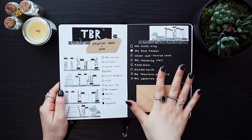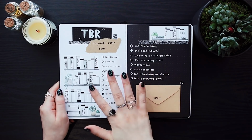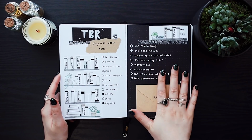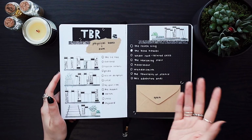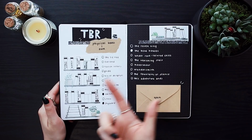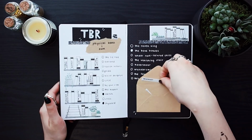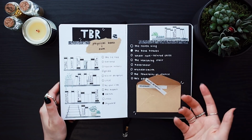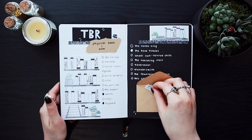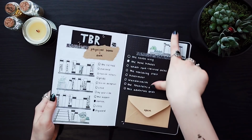So then this is another TBR spread, which by the way, if you're like not a bookish person, TBR means to be read. So yeah, this is just a random TBR for physical books I own. This definitely isn't all the physical unread books that I own, but I just wrote like random ones that I wanted to get to, which clearly I didn't read that many of them because once again, my priorities kind of changed. But in this envelope, I have like random books. So if I wanted to just randomly choose a book from this envelope to read, I could do that, which to be honest, I don't think I even did that once, but it was a cool idea. Oh my gosh, I forgot that I had that little sticker.